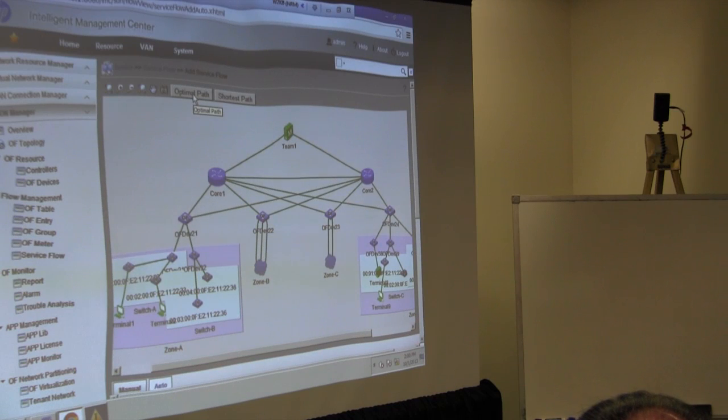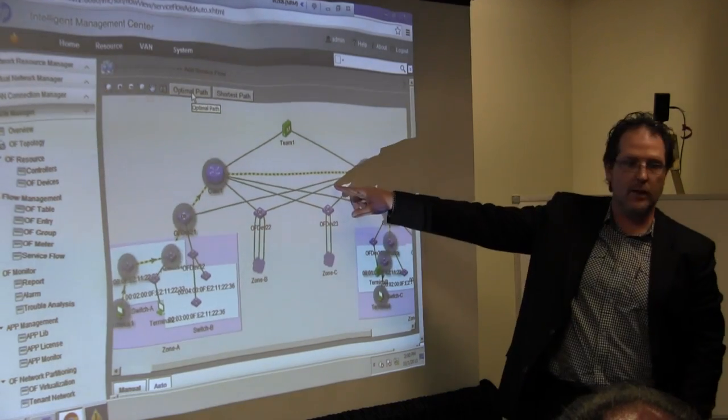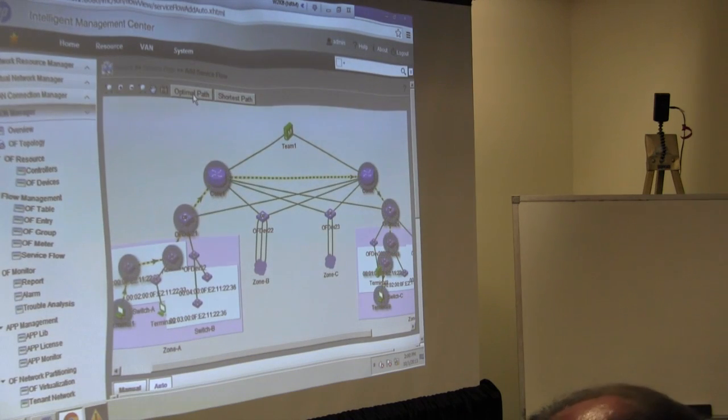So I'm going to the controller, I'm calculating link bandwidth, so I can take into account that if this guy up here is a 40 gig link, and this guy's a 1 gig link for bypass, you know, maybe like a GPS. No, GPS, that's the next version.